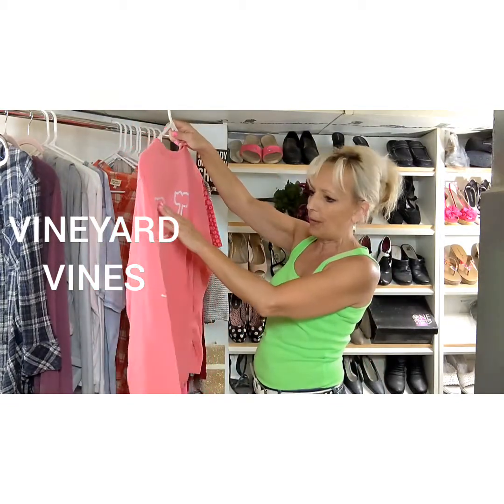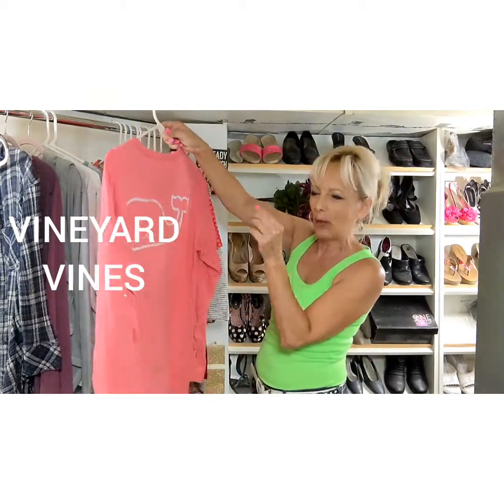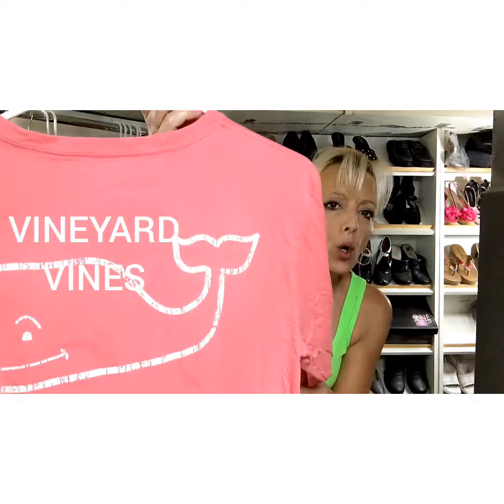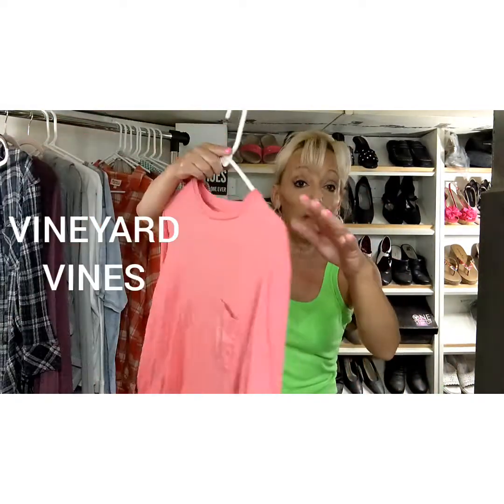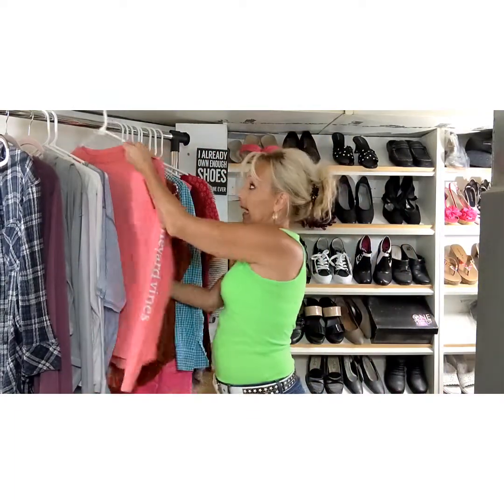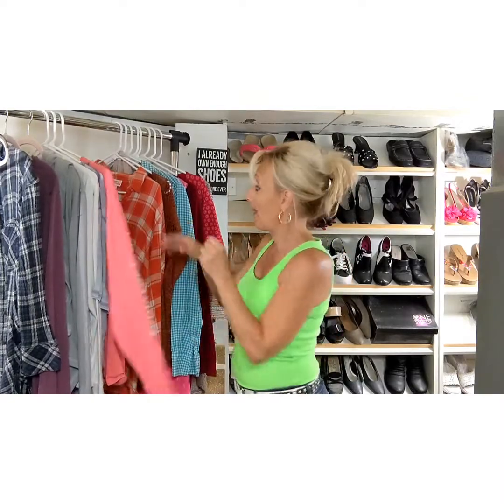Now this one, I don't know if it was originally supposed to look like that. I doubt it, but it's got like cracking on the logo, and I'll just note that. But if it doesn't have any stains, it will still sell for quite a little bit. And like I said, maybe $10 to $20 on them.